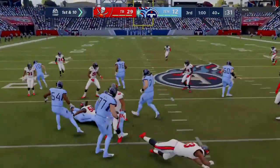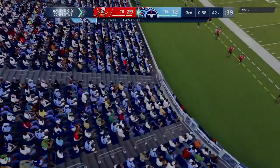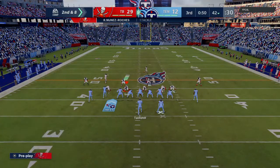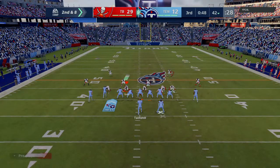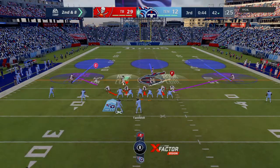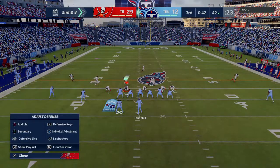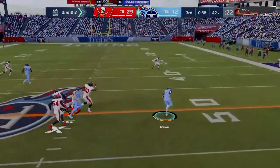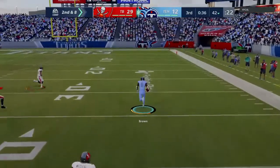Tannehill going to turn and give this to Henry. And he'll push this forward only to about the 42-yard line. 2 yards on the pickup there. It'll be 2nd and 8. Block! Out of the gun, Tannehill. Quick slant to Brown.